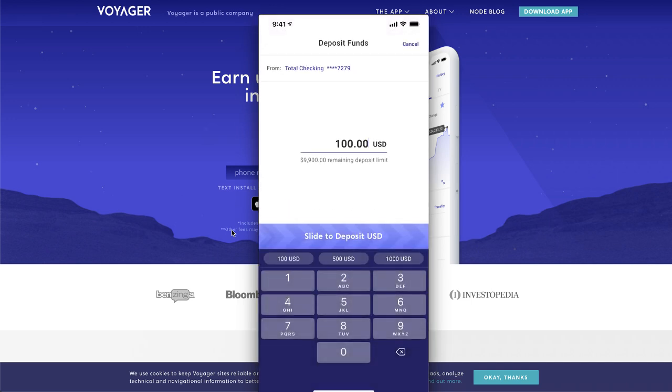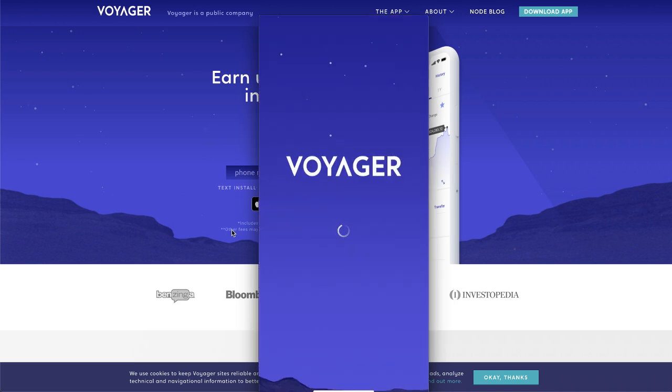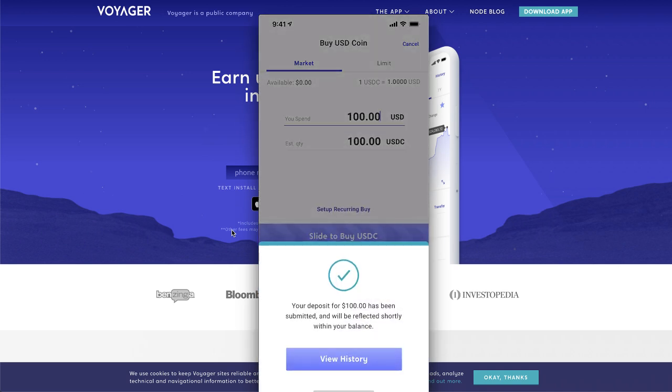I'm going to deposit it from my bank account. My bank account's already connected. It takes literally like 30 seconds to connect it. But anyway, I'm going to do $100 and let's go with swap. Confirm. And just like that, I'm good to go.